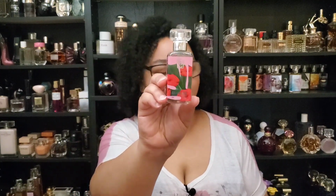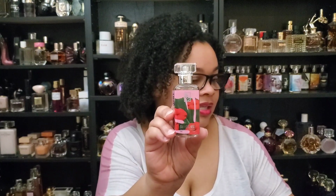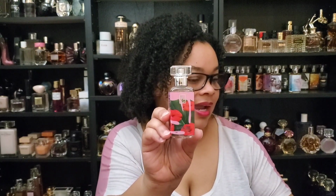Last but not least, we're going to talk about a fragrance that is inspired by Escada's Island Kiss, I believe. And this one is vaulted. So this one only comes back once in a purple, green, yellow moon, I guess. I don't know. This is called Tropical Kiss. Again, this is inspired by Escada's Island Kiss.